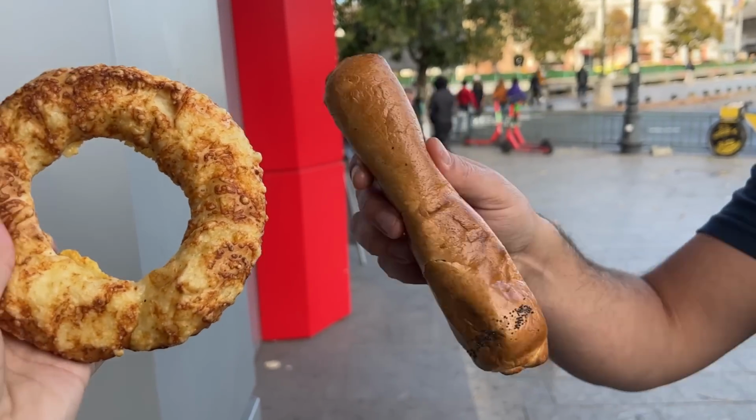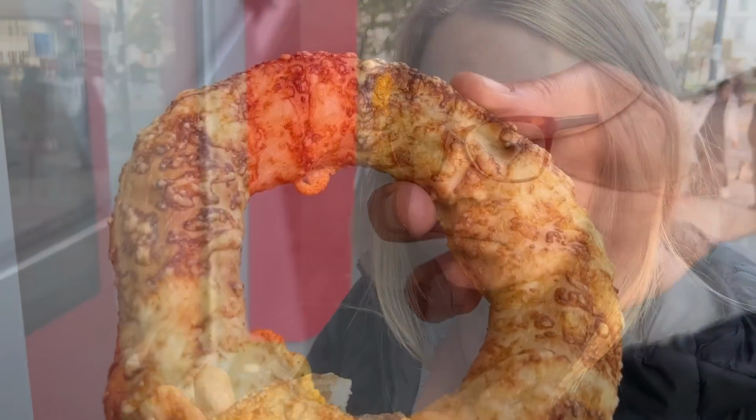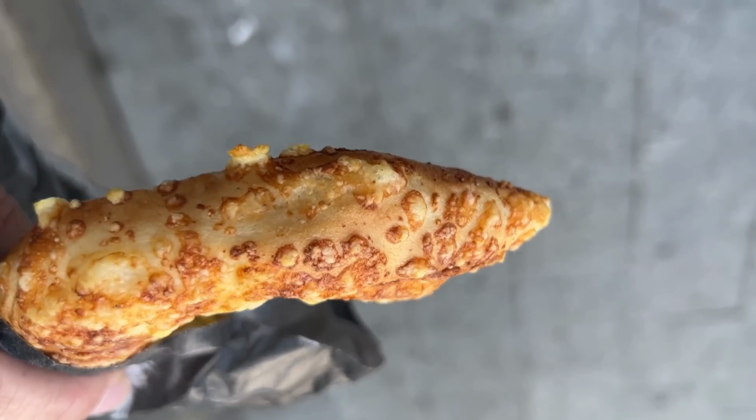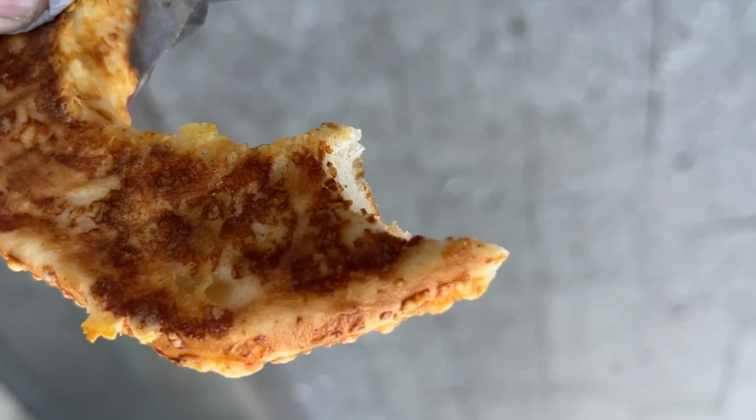Cheers. First Covrigi in Romania. Oh, for some reason I thought it'd be stuffed. The Parmesan's on the outside, not the inside. It's good. It's a Parmesan bread in a circle. Could use some cheese dip. I love burnt Parmesan like that. It's good, salty, crunchy, tasty.